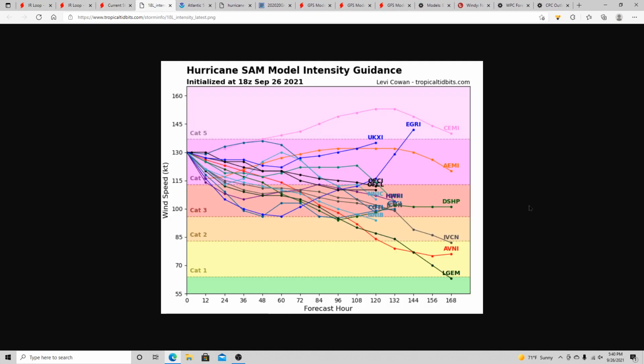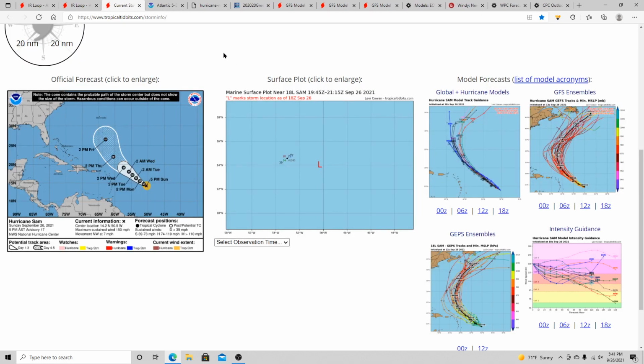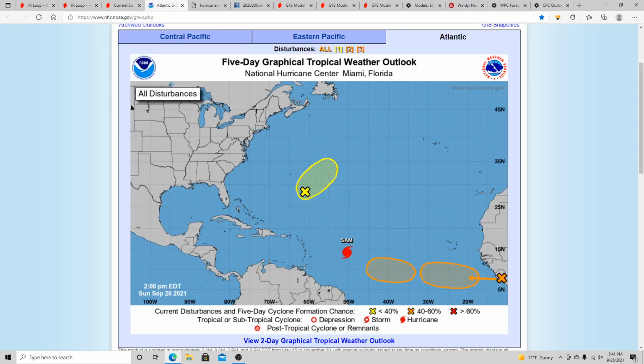But here's the intensity guidance here, and we only got a couple of models to bring it to a Category 5 hurricane, but it's very interesting how the majority of the models actually make it die down over the next at least 12 to 24 hours. I mean, we still don't have much of any wind shear or dry air out there, so it still could intensify a little bit more. So that's why I'm saying this could make a run at a Category 5, because the environment is still favorable for intensification out there. But we'll see what recon data will say, which will happen later today.